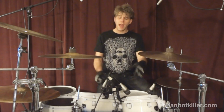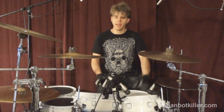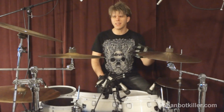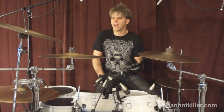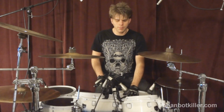And beyond that, I love Evans drum heads. I've always been an Evans guy. Evans heads just bring out all the sound that I'm really looking for out of a drum. I find that they are immensely tunable, and I can just get everything out of an Evans head that I just can't get out of just about any other head. So all of my heads are Evans heads.